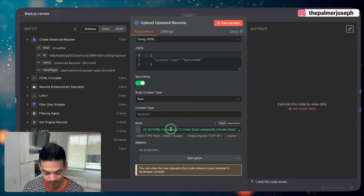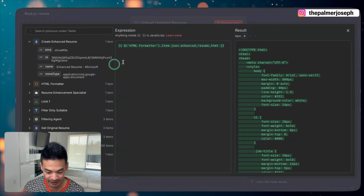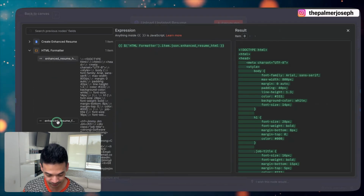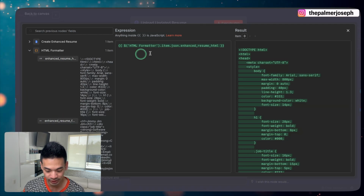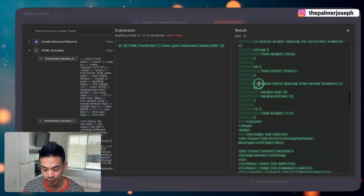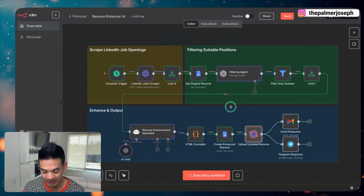The body is going to be very important for you to understand is you come back to the HTML. And what we're getting here is the enhanced resume HTML. So this is very different. Make sure you choose the first one if you're actually following me along, because we want to make sure it's not the formatted one. We're choosing the HTML. Okay, so you just drag that in there. It'll look like this as an output. I don't know what this is. This is basically how it's formatted. So that is what I did there. So let's execute that step. That is all it is for HTTP node.